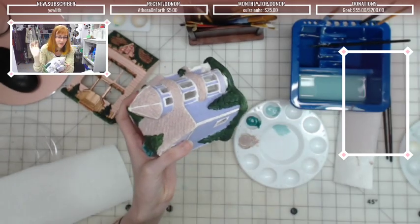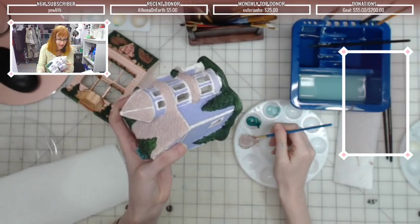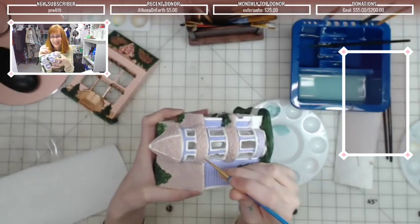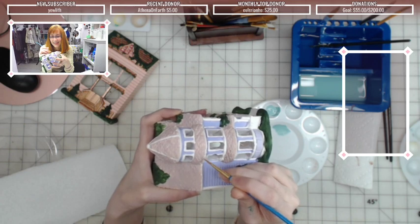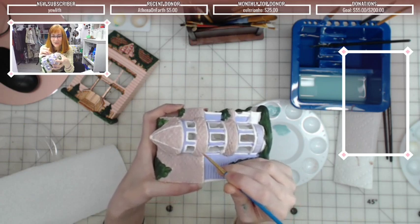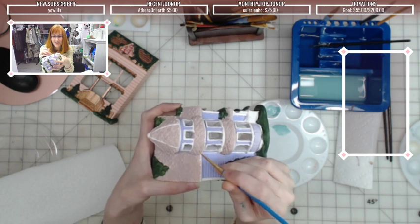Oh, hi, Link fan. Welcome. Nice to see you here. Yeah. He's been keeping me nice and cozy while it's extra cold outside. I do appreciate him for that.